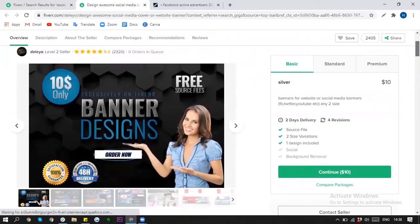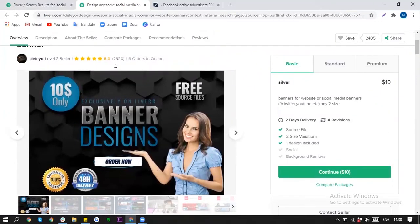So you can see that this person has already done 2,320 orders, so it's into 10. It's almost like 20,000 USD. And here she has 6 orders in queue. That means she has 60 USD worth of orders in queue.